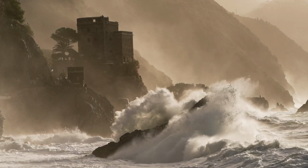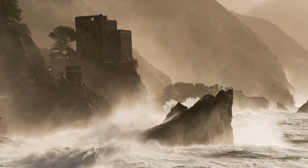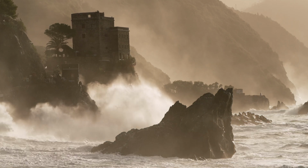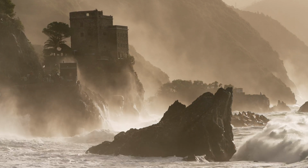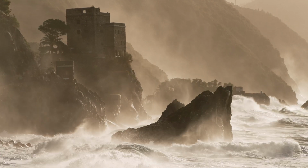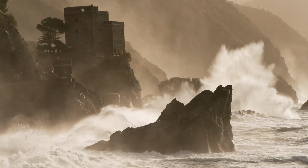The sun has arrived and it's what we were waiting for. Absolutely incredible backlit light on the waves smashing against the rock, against the coast. There's an old, I think it's a tower or some sort of castle, old stone structure. And those are some of the best coastal photos I've gotten all year. Just fantastic coastal photography and it shows the power of the ocean.